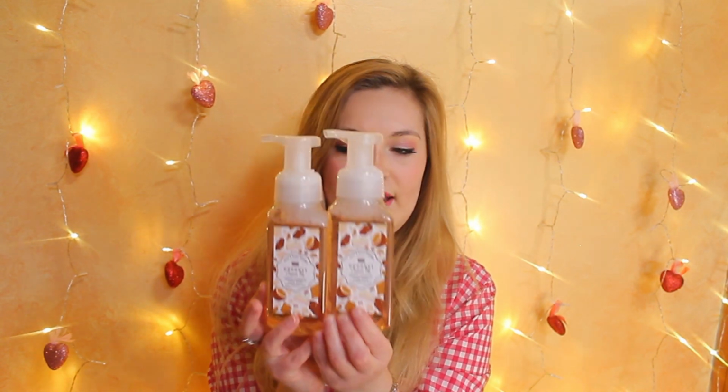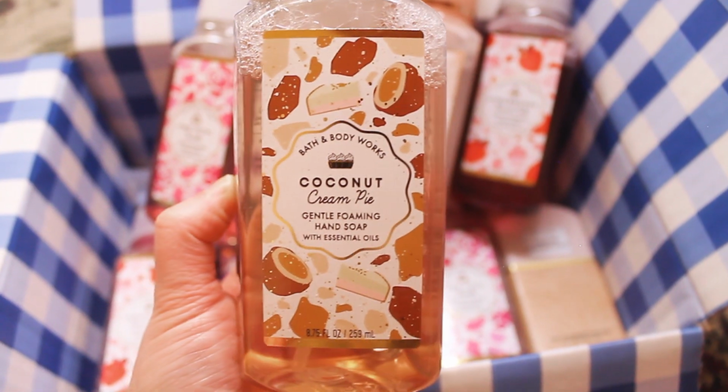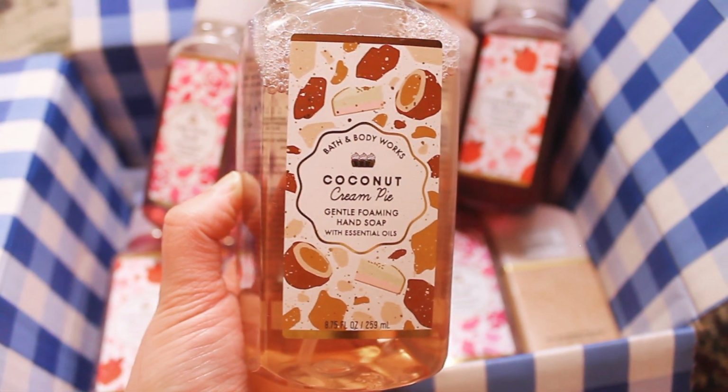Also a part of that same collection of packaging, I got 2 coconut, what are they? Coconut cream pie. Toasted coconut flakes, caramel custard, and golden pie crust. Let's give it a smell. This one is brand new as of this year, and I've never smelled this one before.